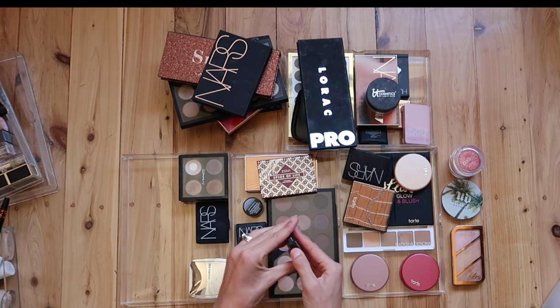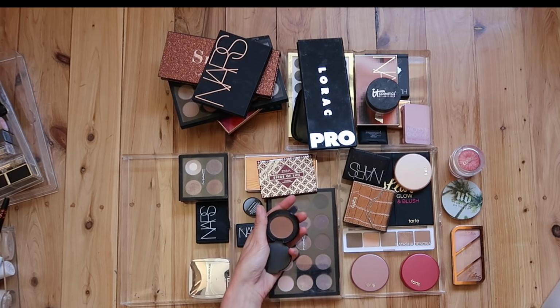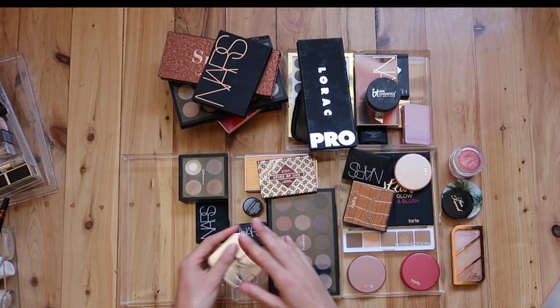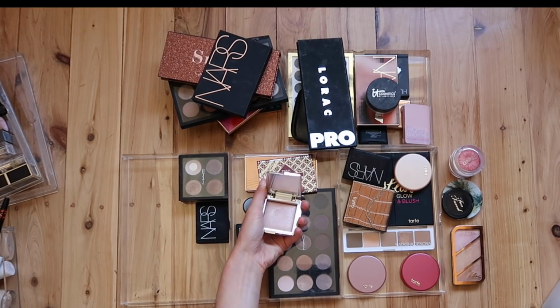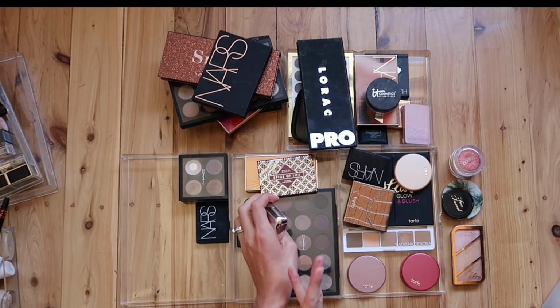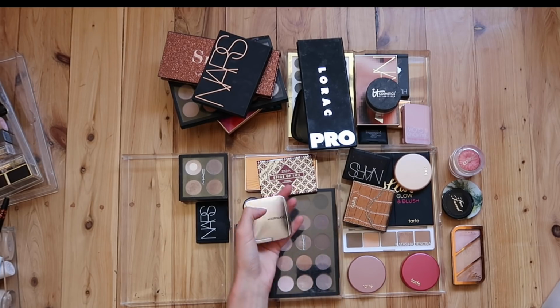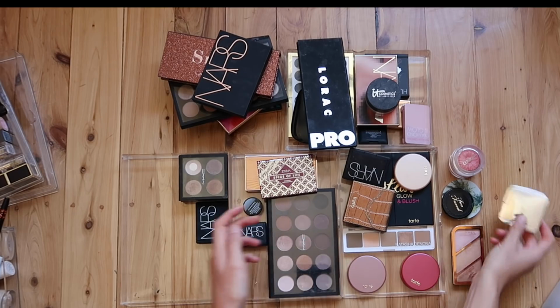This is a little tester of the Too Faced Milk Chocolate Bronzer. I really like this. I actually might put this into my everyday stash. I've got the Hourglass Ambient Lighting Powder. This is a really lovely little highlight. It is more of a pink icy cool toned. I don't really have anything else like this, so I'm going to keep it.